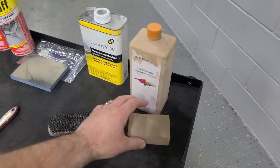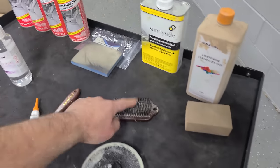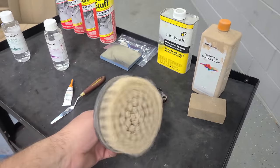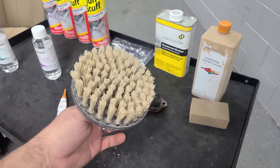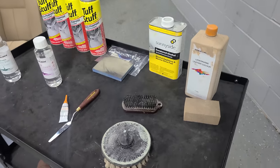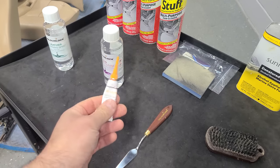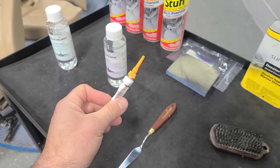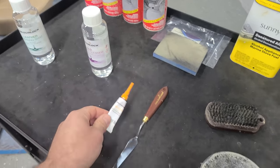So this little sponge came with it. This is about $6 at the hardware store. This was $7, this was $10. This was probably only like $2, but I bought it in a pack of 12 for like $20 on Amazon. Amazing kit, I'll link it down below along with everything you've seen in this video. This was probably the most expensive individual product of the video. I think this is like $38, but we only used like a fifth of it, so you can reuse this on a bunch of cars.